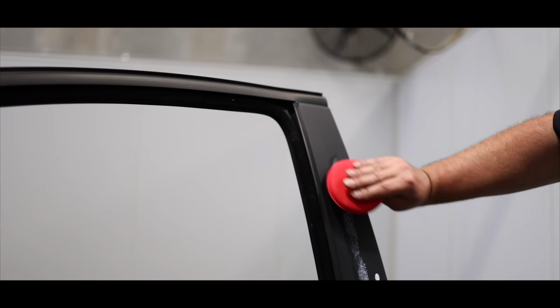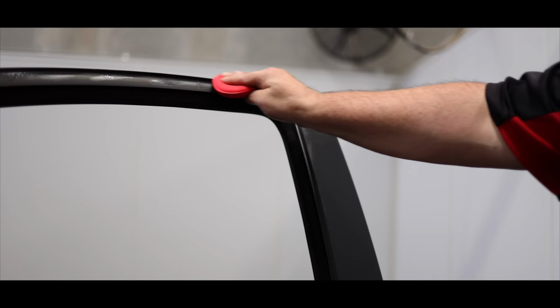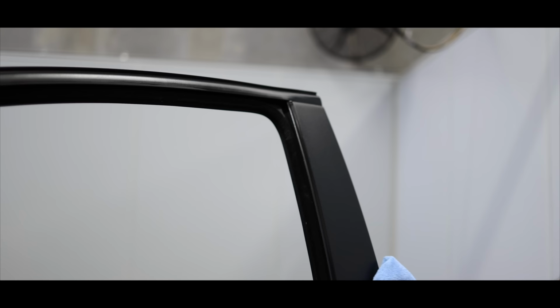For me, this is one of the most rewarding steps during a detailing process. I just love seeing dull or slightly faded trims being revived back to a deep black like new finish. It just has such a dramatic impact that's just so uniquely satisfying to see.